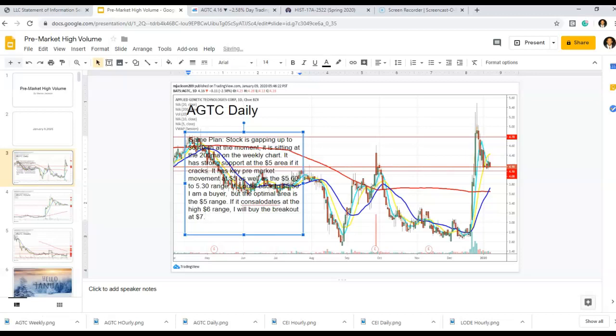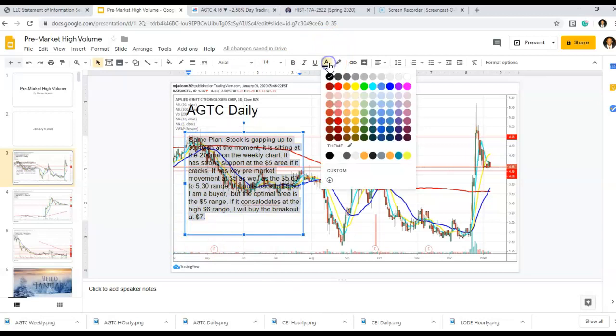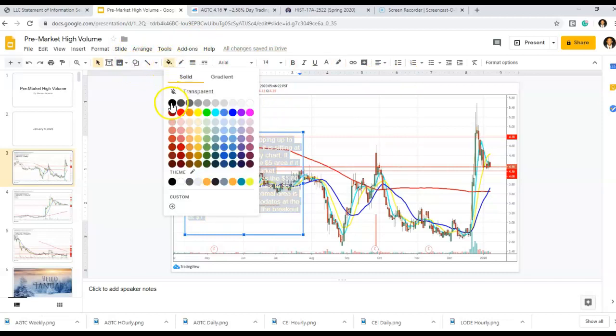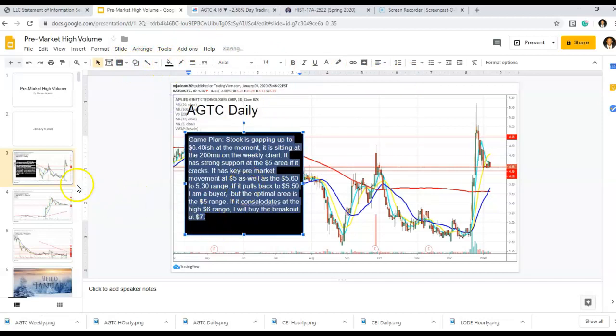Alright, there we go. There's my game plan. There is the game plan. So I'll write up my plan on that particular stock for the day. And I just kind of leave that in play.